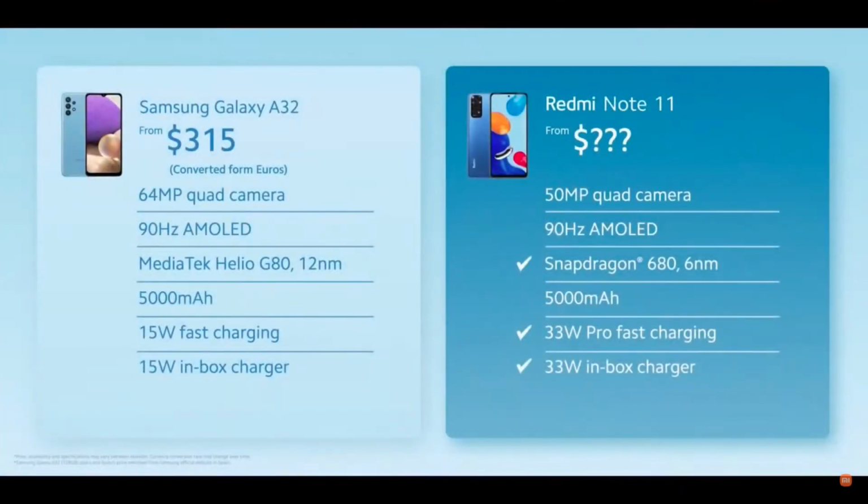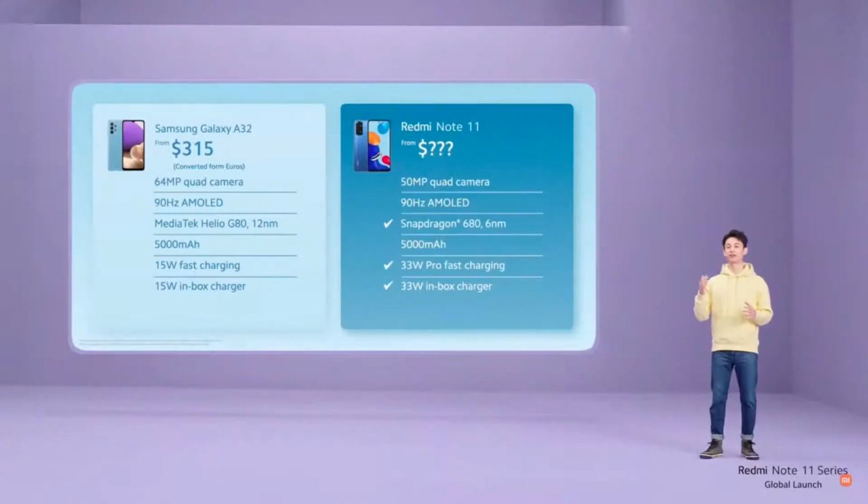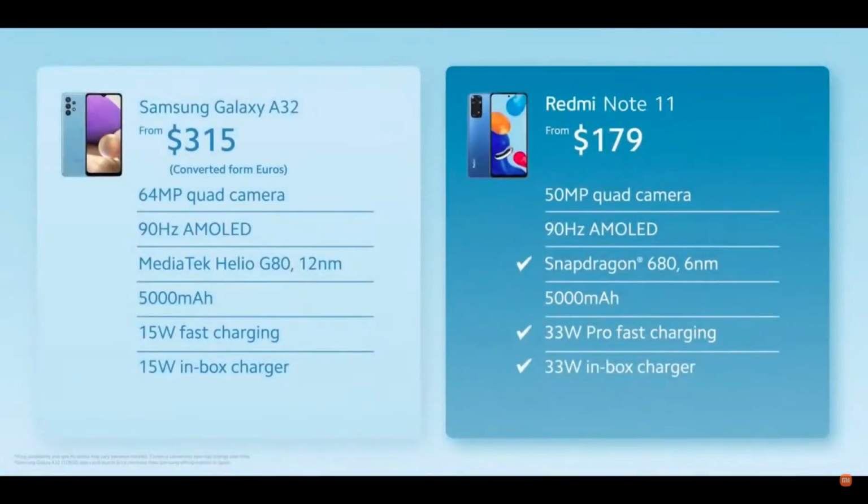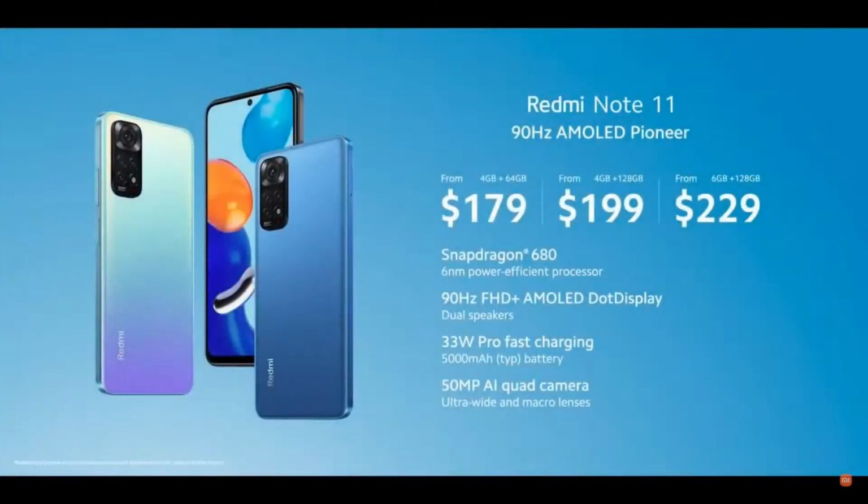Redmi Note 11 is also a huge step up from the competition, matching the competition in things like display and battery, while surpassing them in processing power and charging speed. And Redmi Note 11 is going to come in at a crazy recommended retail price of just $179 for the 4 plus 64 gigabyte variant. That's truly pioneering value. And just take a look at that. What a big difference in price with dominating specs. And for the other variants, Redmi Note 11 is $199 for the 4 plus 128 gigabyte variant, and $229 for the 6 plus 128 gigabyte variant.